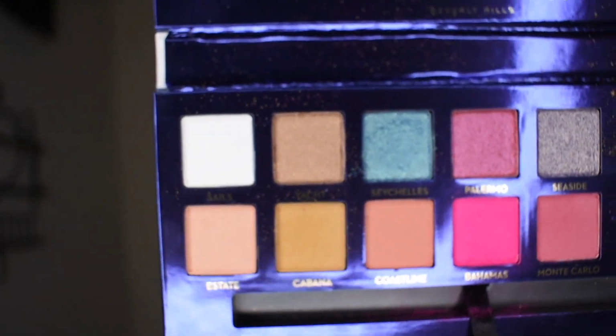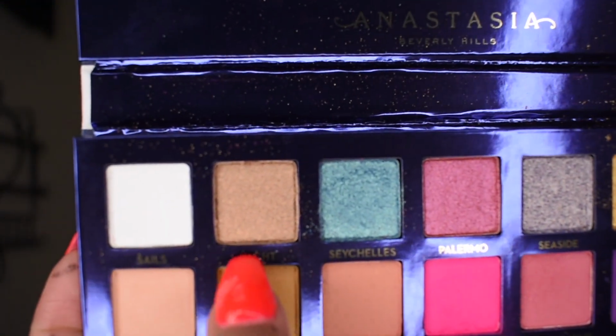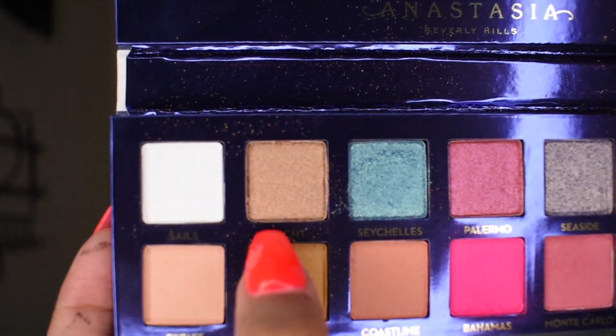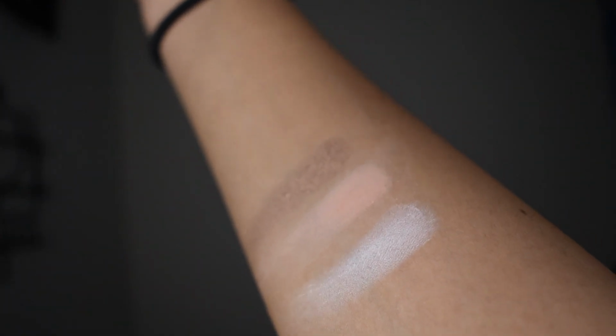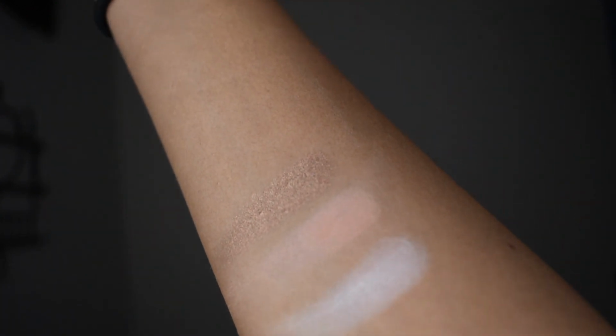Next, I'm going to swatch Yacht, which is this kind of bronzy glittery color right here. I really like that one. That one is very pigmented and it looks really good. I would definitely use this color on my lid just as a base color.